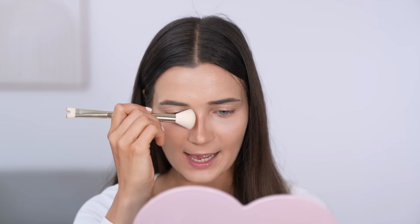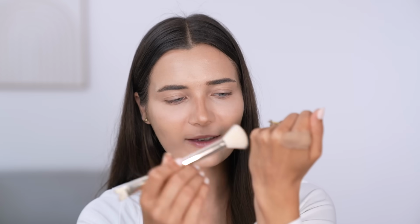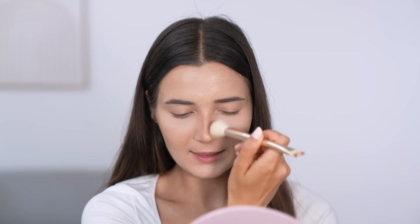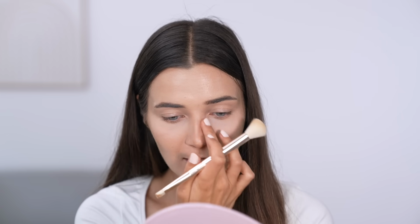And to be honest, I feel like this is too big to now blend out, but we're just gonna try. I don't know if this is gonna do anything. The brush is actually very flimsy. Look at that, the bristles just don't have any sort of strength to them. It's not dense enough to actually blend this product out. So, it definitely would work for powder, but not so much for cream. And the thing is, it does claim to work with both. I think I'm actually better off blending this out with my finger, if anything.